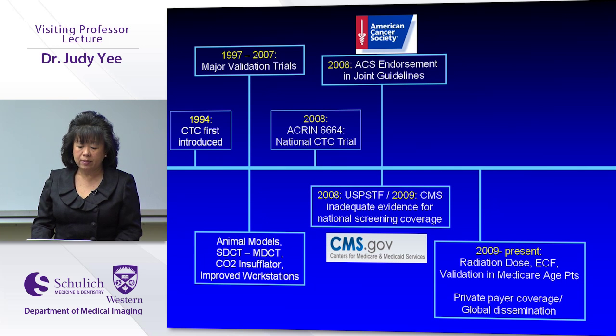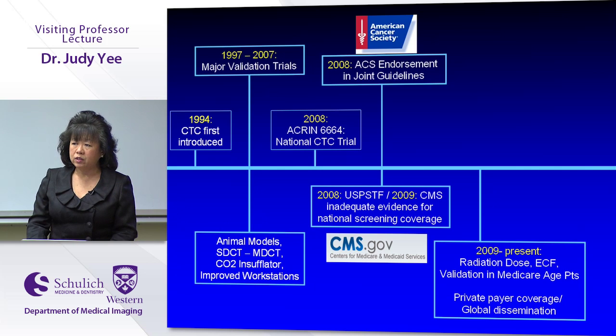However, subsequent to that, as some of you know, the U.S. Preventive Services Task Force and Medicare in 2008 and 2009 decided that there was insufficient evidence to support reimbursement for screening. They gave several reasons, and subsequent to that, multiple trials were published addressing the issues that they perceived, which was they wanted more on the cumulative effect of radiation dose for CTC, the cost-effective management of extracolonic findings, and they actually wanted some validation tests performed specifically on Medicare age patients, which are age 65 and above.